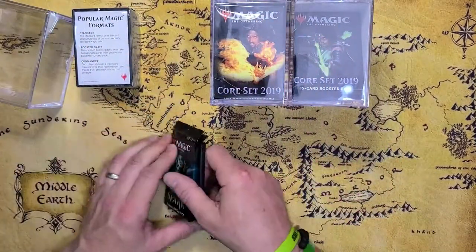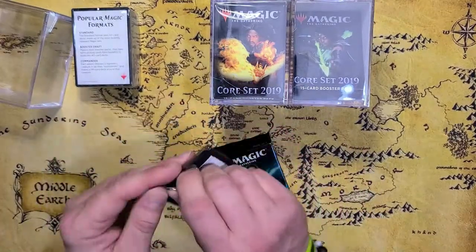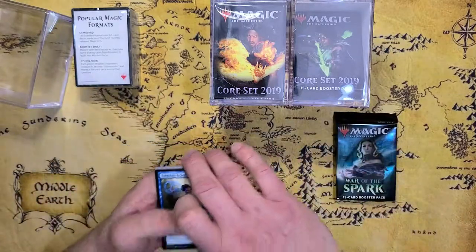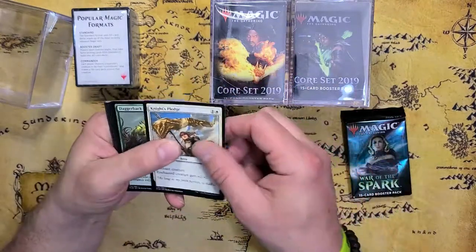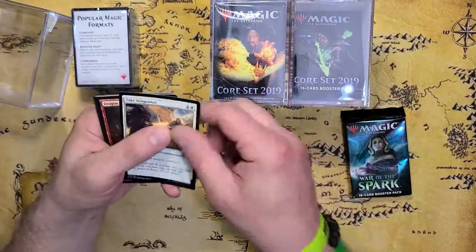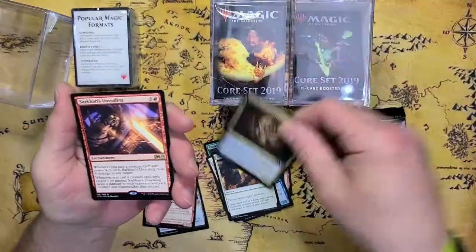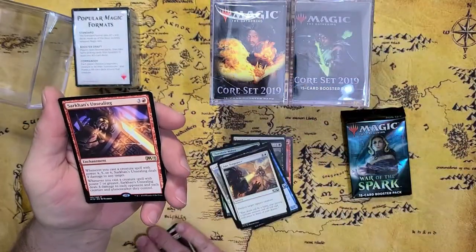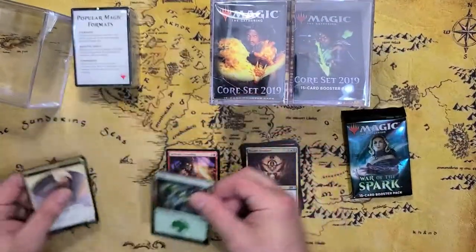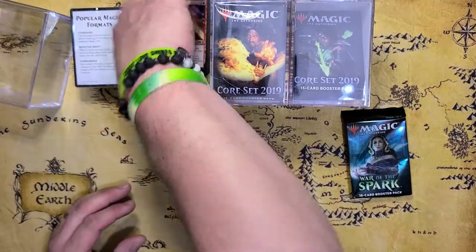All right, our first mystery cube. Core 2019. We got a Scholar. Archer. Uncommons. And our rare, what will it be? It's a Sarkhan's Unsealing. Actually got some commander playability on that one. No foil, just a land. All right. Not a whole lot of added value there.